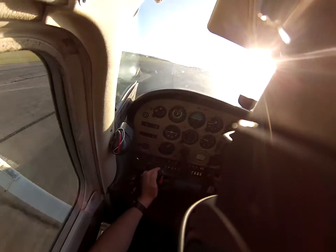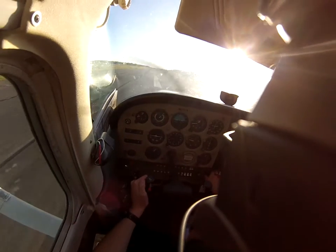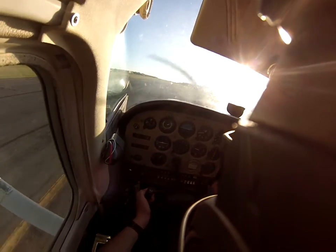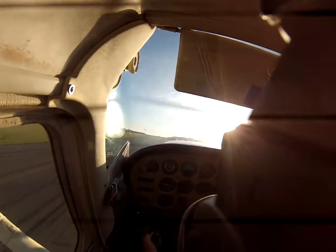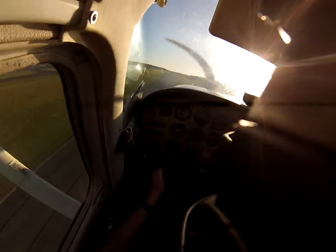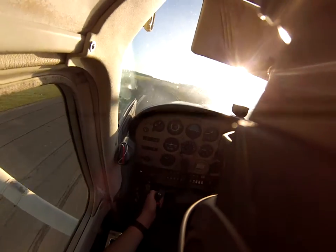Airspeed is coming alive. We're looking for 55 knots. We got 40. Got 50. Got 55. We'll rotate. Keep that right rudder in there. Yeah, right. I got it. Stay still. So now pitch over. Pitch over. Get your airspeed.